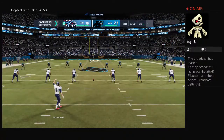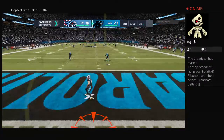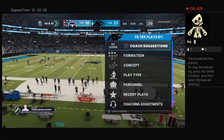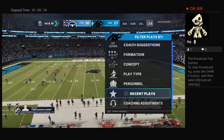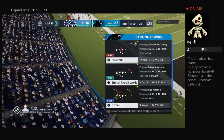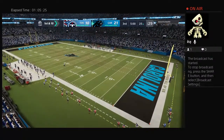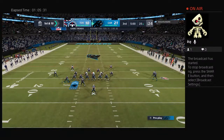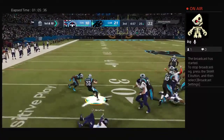And we welcome everyone back for quarter number 3. The Panthers out in front, and they will get the football first. Second half action underway. Bridgewater going to lead the Panthers up here, 1st and 10 at their own 25-yard line. And he'll start by handing this off to McCaffrey.